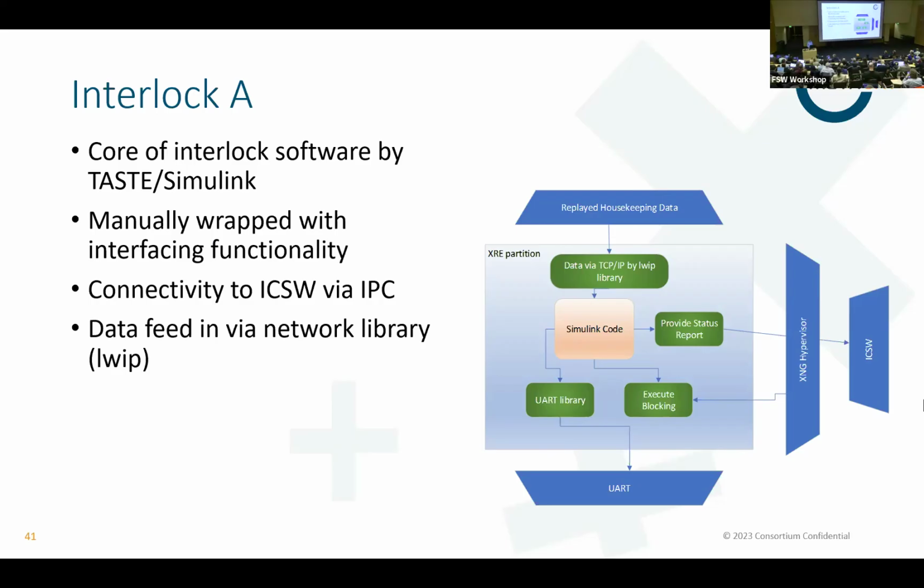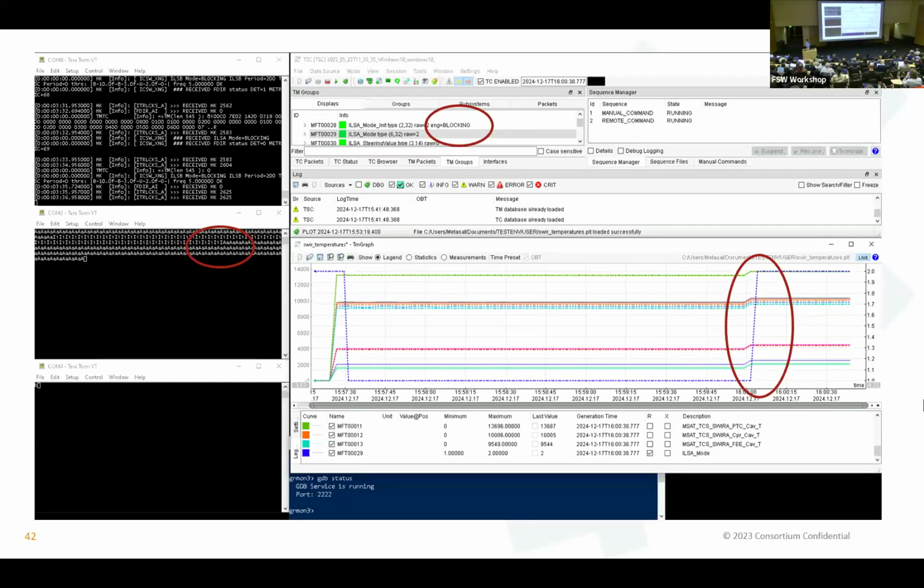Here you can see how our screen looked. Here we had the output of the partitions. At the beginning of the execution, we were running with nominal conditions, and then we forced a higher value than the threshold. This indicated that the access to the device was blocked by the operating system, and we achieved what we wanted.